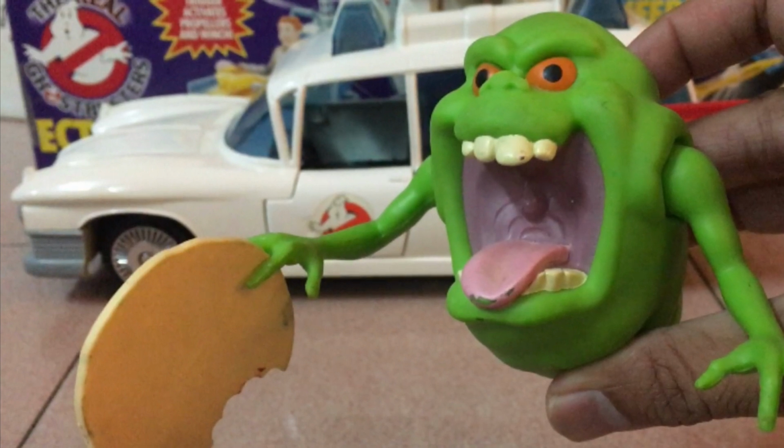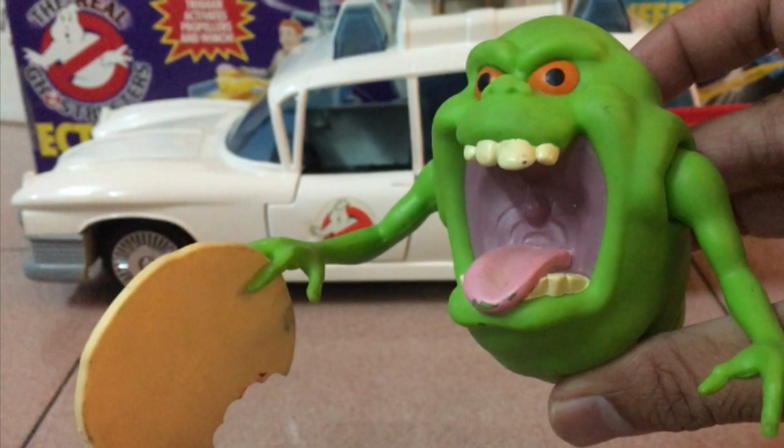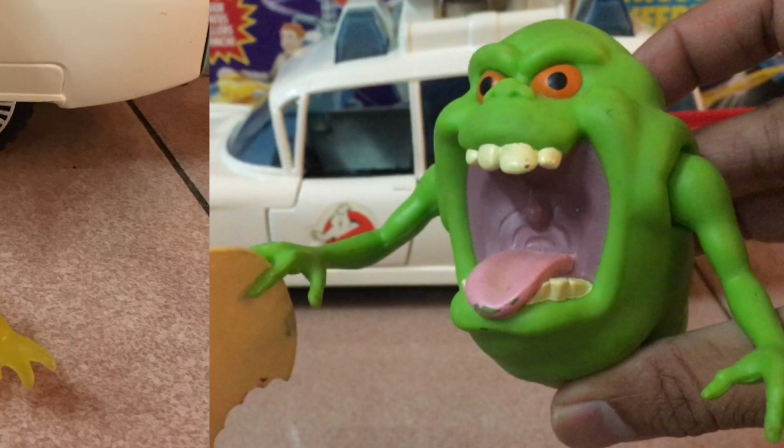Now the interesting thing about Slimer here is that he's not even called Slimer in the toy line. The packaging just states that he's the green ghost. Anyway, he's a must get for any real Ghostbusters collection.